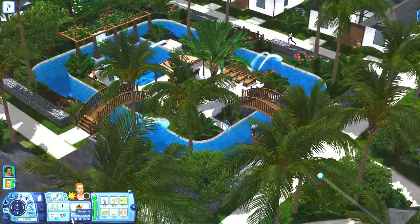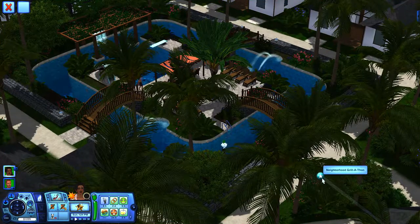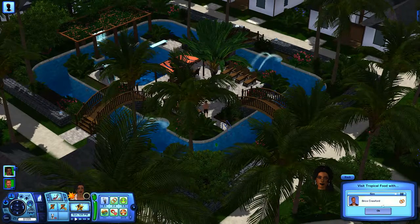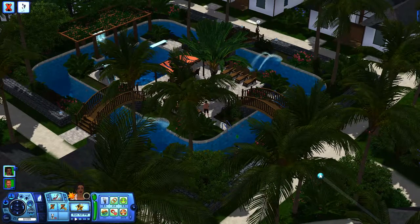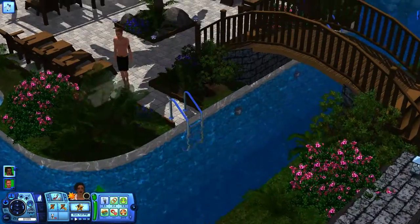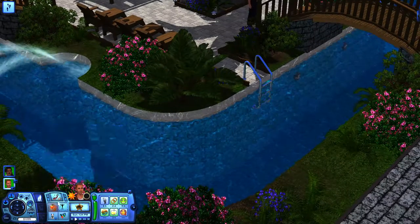Okay, guys, so they actually are really fatigued. They didn't get a skill, but there's a neighborhood grill-a-thon, so let's go there with Bryce and see what is going on. Tropical food. This is going to be interesting. Yeah, they were totally starting to drown, and it was just really bad.